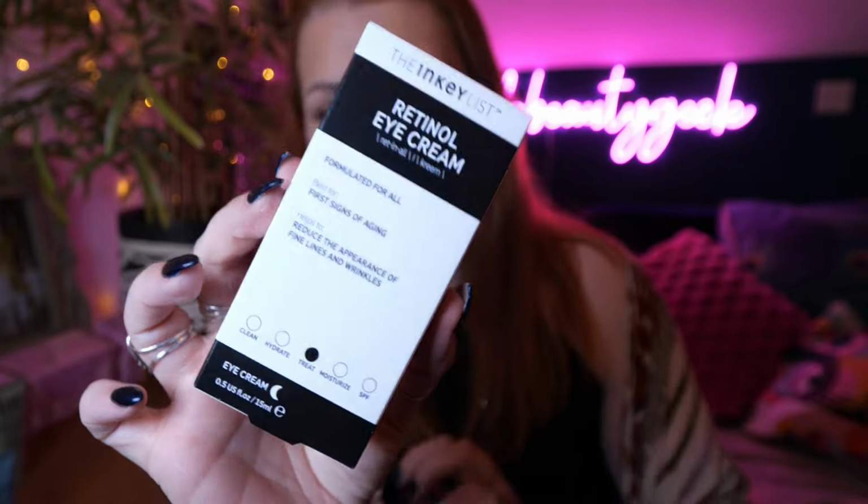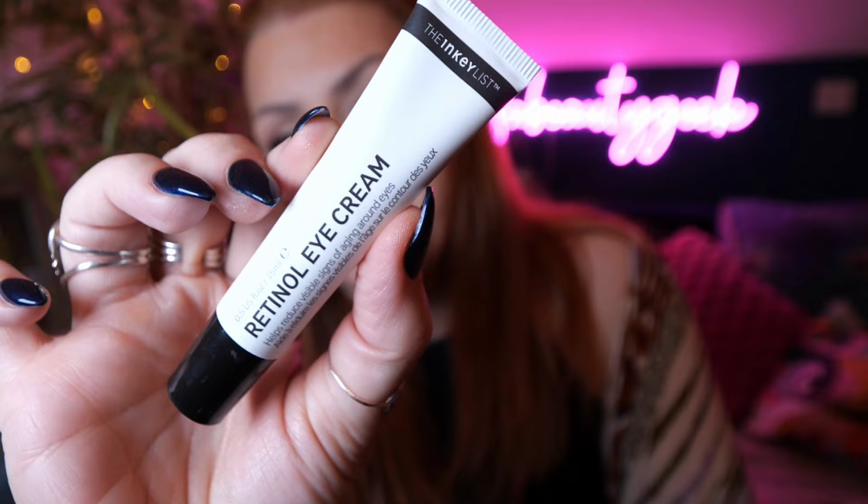We got the Inkey List, and this is a retinol eye cream. I haven't tried this one before. It's formulated for all, best for first signs of aging, helps reduce the appearance of fine lines and wrinkles. And this must be full size, 15 mils. So it'd be nice to try that. It's got extra information on the back here. A derivative of vitamin A. This ingredient helps to promote skin renewal and support natural collagen production.